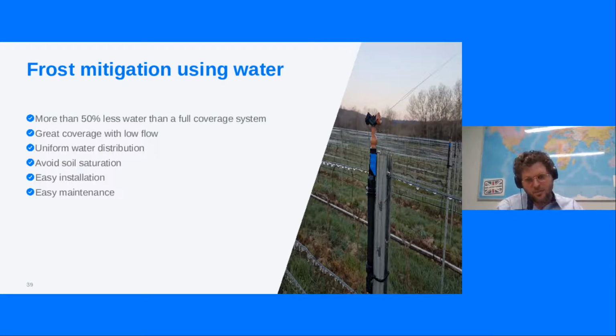If we stop the system only when it goes over 2 degrees, but there's still ice on the vines, we could cause damage as well. So we need to make sure these two things have happened: we've gone over 2 degrees and there's no more ice on the vine.